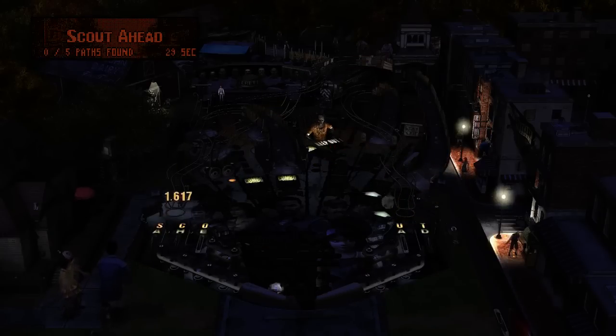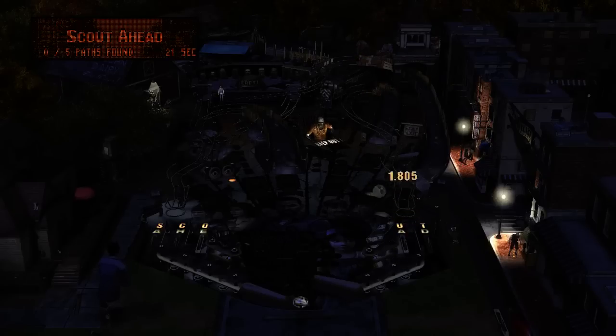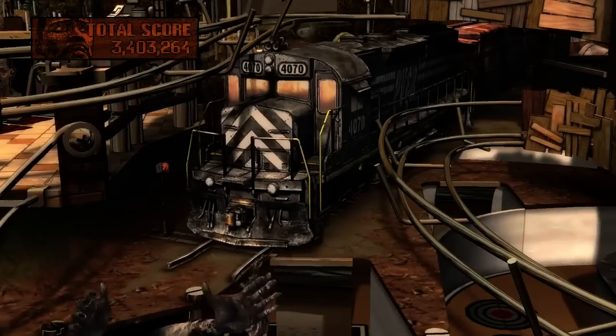One beef I have with this table is, as you can see at the bottom where Lee and Clementine are, there's a hell of a lot of distraction going on for a game that you have to concentrate on a little shiny silver ball. It's easy to lose what you're doing, get confused, and lose track in a hurry, as you can see happen there.